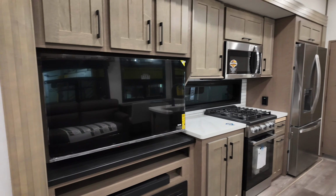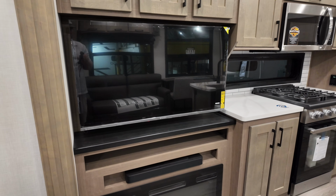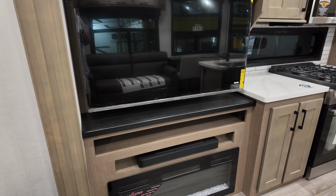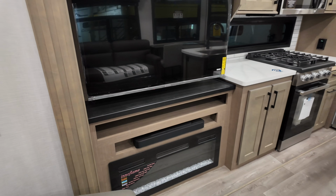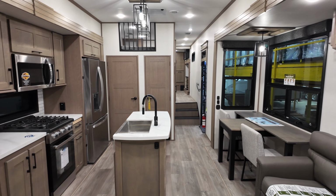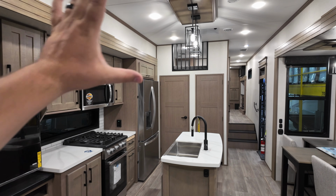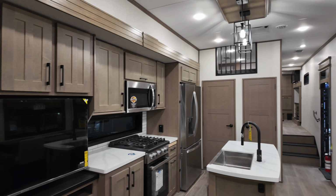All sorts of good things can come with that. You also are prepped for the Wi-Fi, 4G LTE internet as well. In a flame fireplace, so in an RV this size, it'll heat up the entirety of this room on a moderately chilly day. If it's like 45 degrees, you're right in your wheelhouse. This, including up into the loft, will be nice and warm for you.